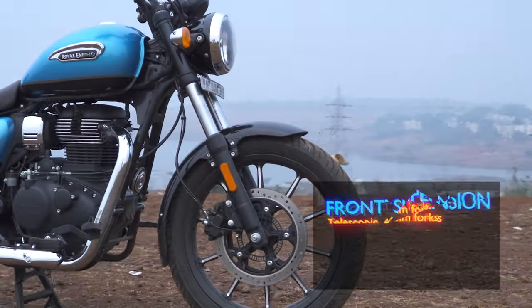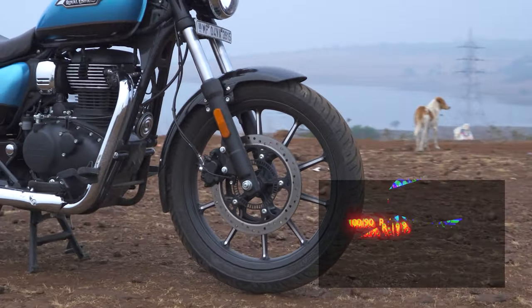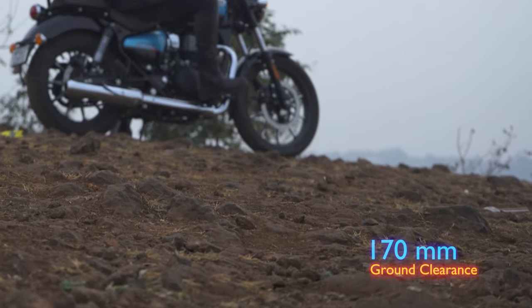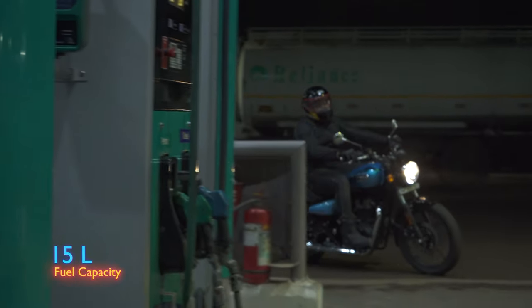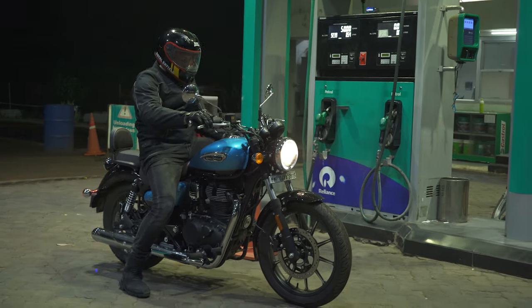That's the power figure. Talking about other things, it has a telescopic 41mm fork at the front, and the rear suspension is twin spring coil. You have a 19-inch tire at the front and a 17-inch at the rear. Pure cruiser setup, right? It also allows you a great ground clearance of 170mm. They've reduced the tank size from 20 litres on the Thunderbird to 15 litres on this one, but still, it would give you a long run, right? 15 litres isn't that bad.